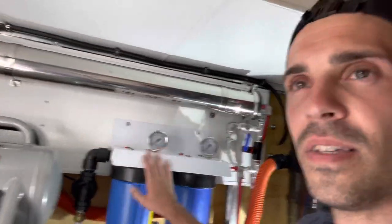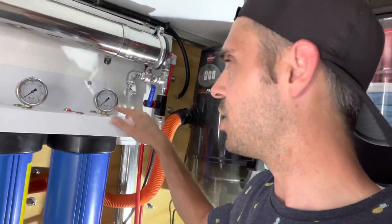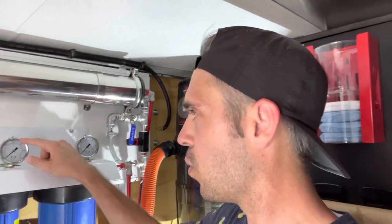So here's what we have: a sediment filter and a carbon block. Sediment, carbon block going through. These pressure meters are just to tell me when I need to change my filters, because when that bar goes down, it means my water output is slowing down, which tells me that my filters are getting clogged or not working as efficiently as they used to.